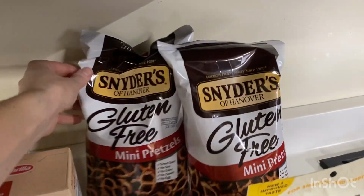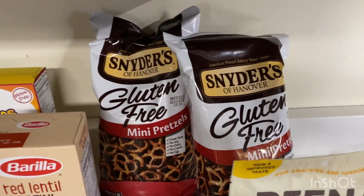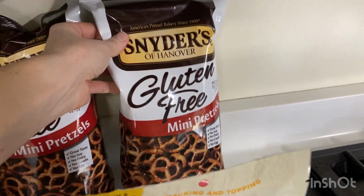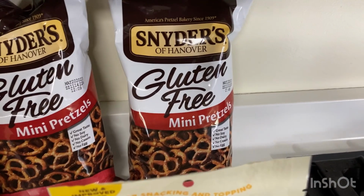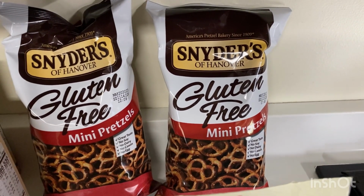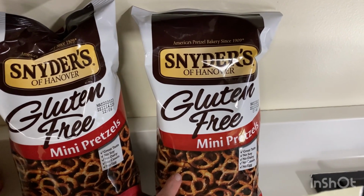But anyways, then I got my gluten-free pretzels. I used to get the Aldi brand, but they stopped carrying the type they used to have, and now they changed the recipe, and I'm not a fan of what they have in it now. So I just switched over to the Snyder's, and these are really good.